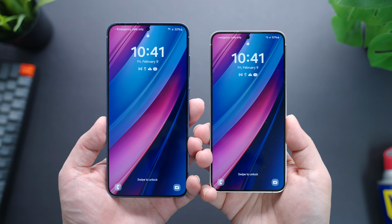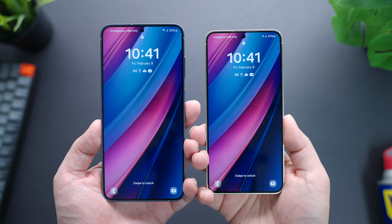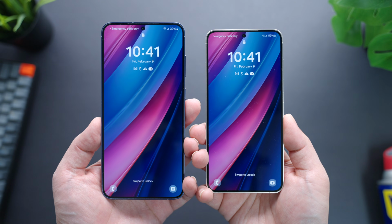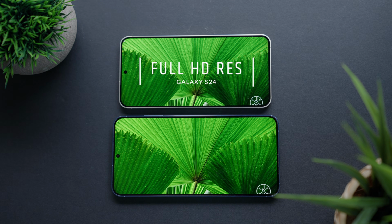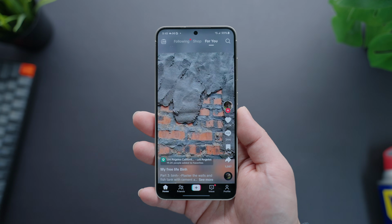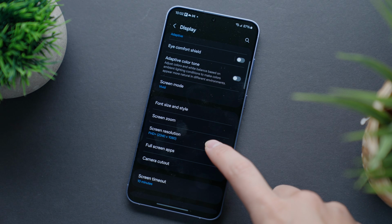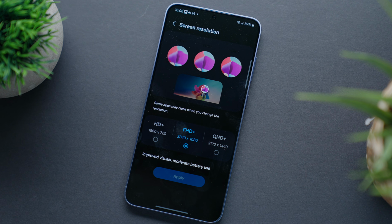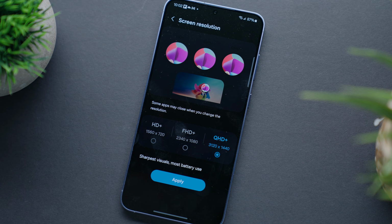Both are rocking LTPO AMOLED displays that look outstanding as content comes off vibrant and sharp, especially when you're viewing HDR content. Now, a slight difference between the S24 and the S24 Plus is going to be their resolution. The smaller variant comes in at a max Full HD Plus resolution, while the Plus now gets a bump up to Quad HD. Now, can you tell the difference? No, not really, especially in day-to-day use, but it is nice to see that the Plus gets a nicer panel this year, and important fact, it's the same resolution as what's on the S24 Ultra.